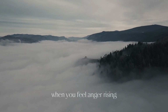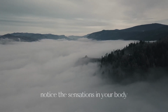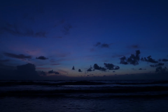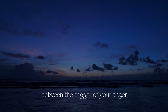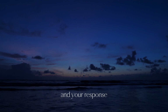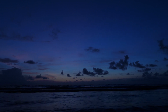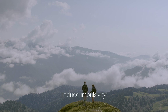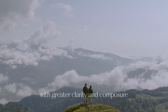When you feel anger rising, take a moment to pause and focus on your breath. Notice the sensations in your body and the thoughts running through your mind. By practicing mindfulness, you can create a space between the trigger of your anger and your response, allowing you to choose a more measured and constructive reaction. Mindfulness can help you stay grounded, reduce impulsivity, and respond to challenging situations with greater clarity and composure.